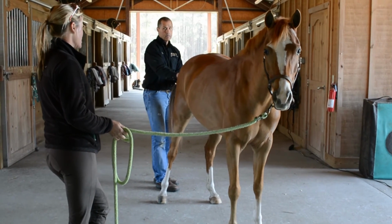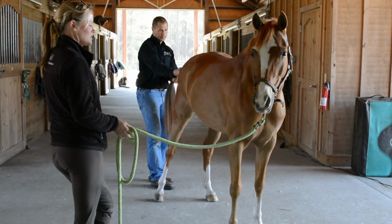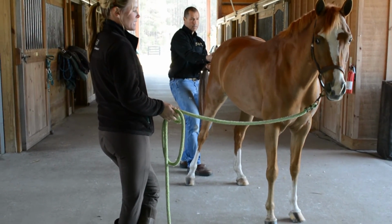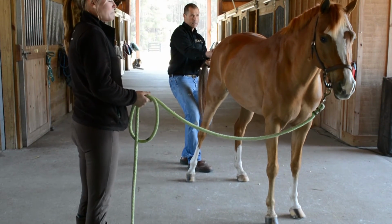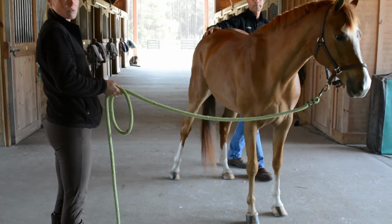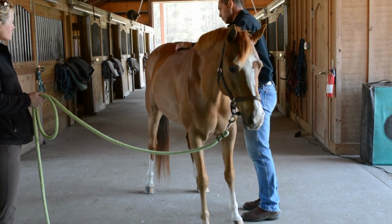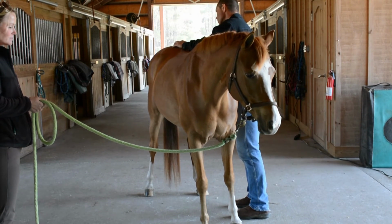Finally, Dr. Mitch performs tail traction on Pixie, adjusting the coccygeal vertebrae. Once all the adjustments are made, Dr. Mitch then rechecks Pixie's acupoints, and he notes that she is much less reactive than prior to the adjustment.